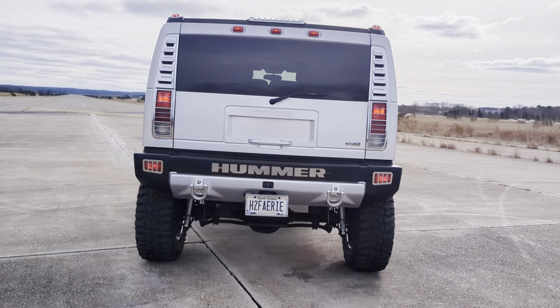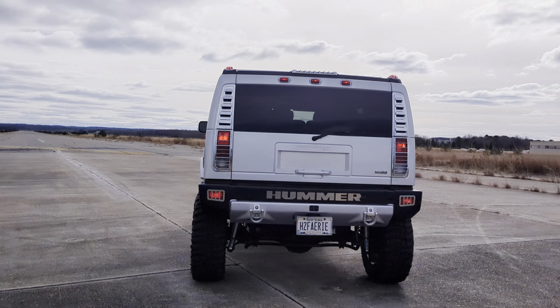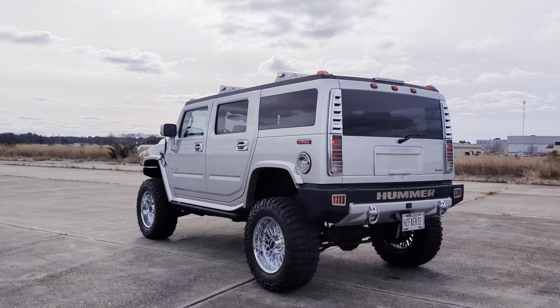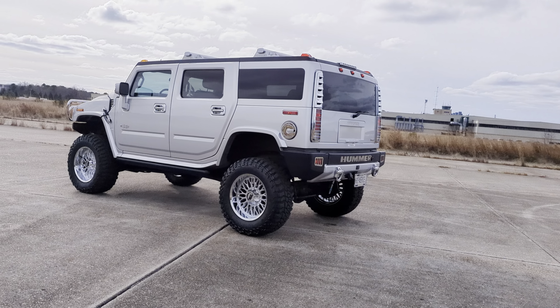Man, I love her plate, bro. So cool. Just gorgeous. Very rare truck. I like the '08s and '09s because they have a specific interior. So pretty too.